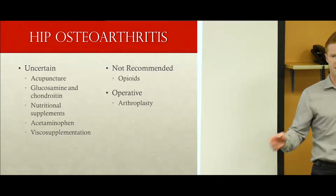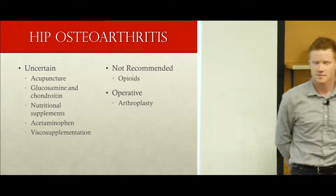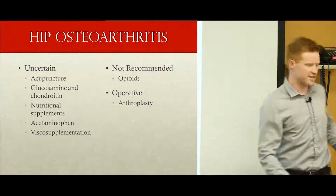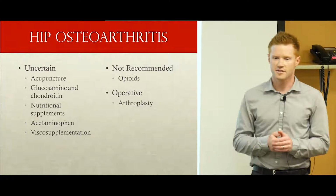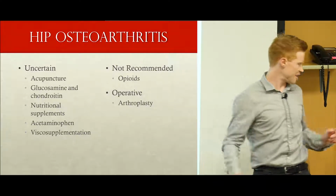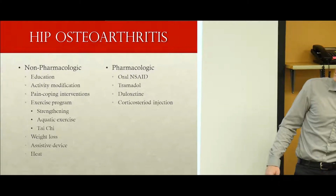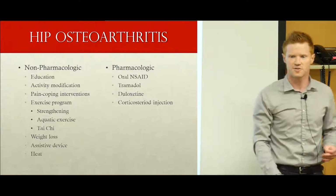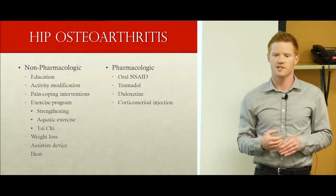Any big questions? Yes, ma'am. Question: where would Celebrex fit into all this? Yes, Celebrex. That is a non-steroidal anti-inflammatory drug, so that is a recommendation. Yep, it's in this category. There are lots of different types of non-steroidal anti-inflammatory drugs. Celebrex is one of them.